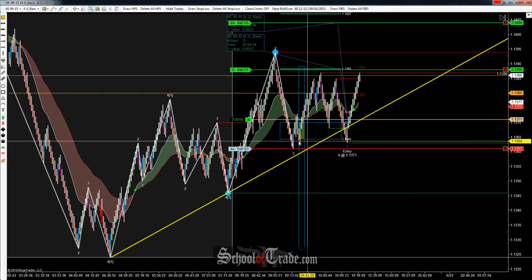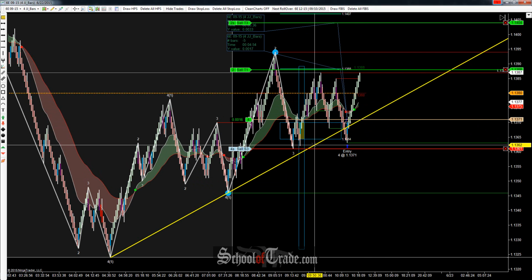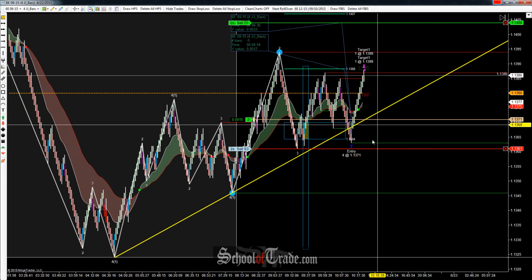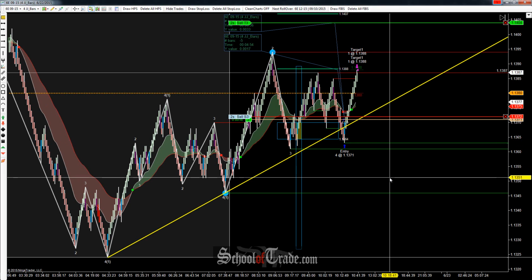Now, along with that, you could argue that this could possibly be a double bottom down here at 1363. It's not an exact double bottom, but it's one of those situations that might just be close enough. Everything's still looking really good. There we go. We've got that first target. Stop goes to break even. So our stop is now at 1372.